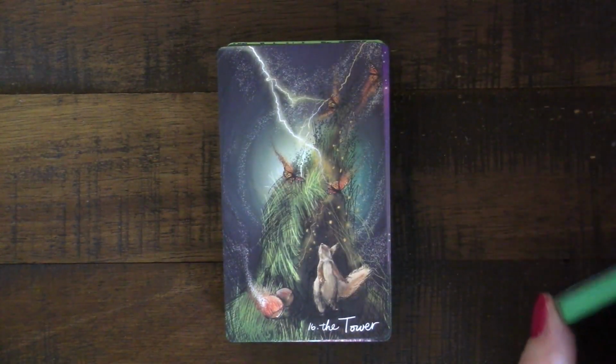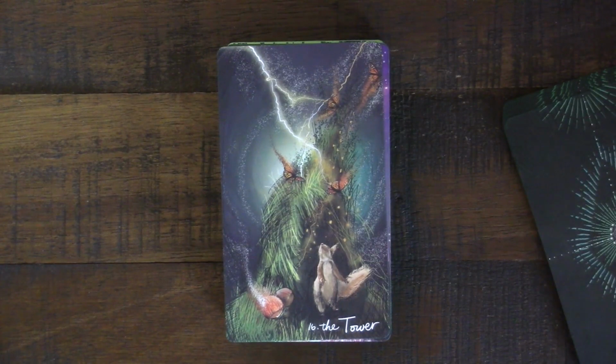So I just think it's really powerful and beautiful. Love this tower so much because it is very much natural disaster, right? This is just something that happens. It's devastating and it can be difficult, but it is not something that is good or evil. It's just natural, big shifting energy that can, you know, shake things up.